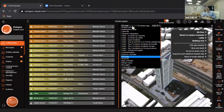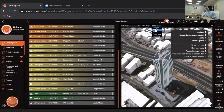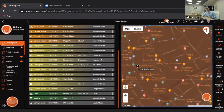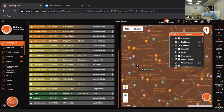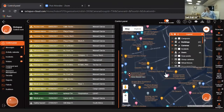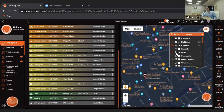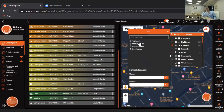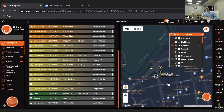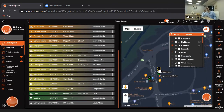If you manage GIS tracking of people and vehicles, Octopus uses a mobile application for security staff and responders, also for employees and VIPs. This is an app that, for the security responders, also tracks their location. You can send them tasks. You can send them missions. They can be dispatched. So you can see here, Tal is connected now with his phone.